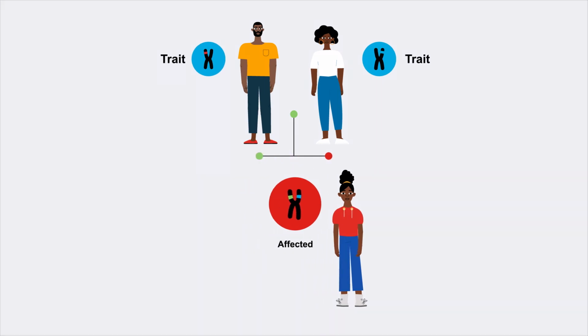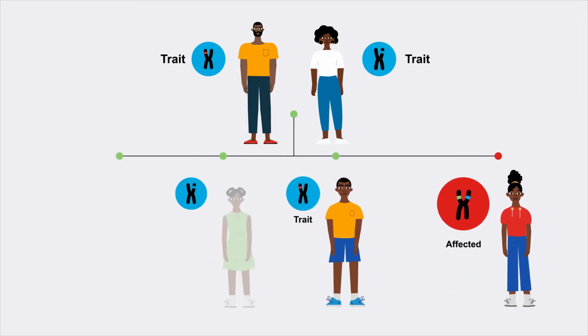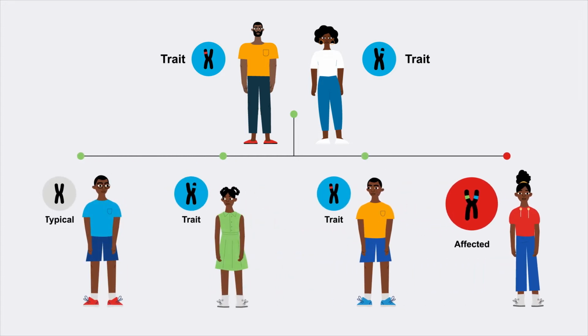For people with the sickle trait, having only one copy of the sickle gene, there is no real effect on their health. When both parents have the sickle cell trait, there is a 1 in 4 chance with each pregnancy of having a child with sickle cell disease.